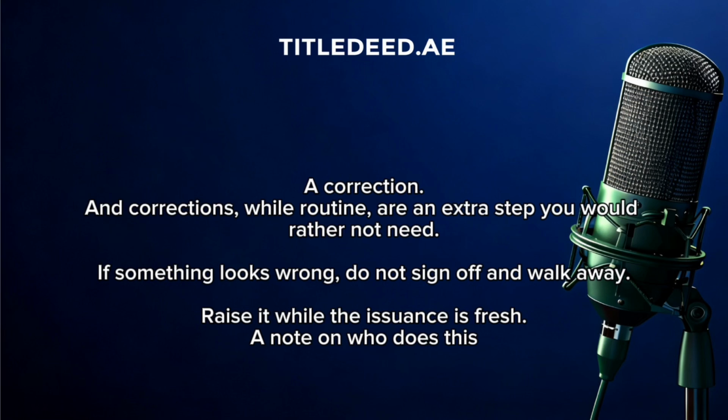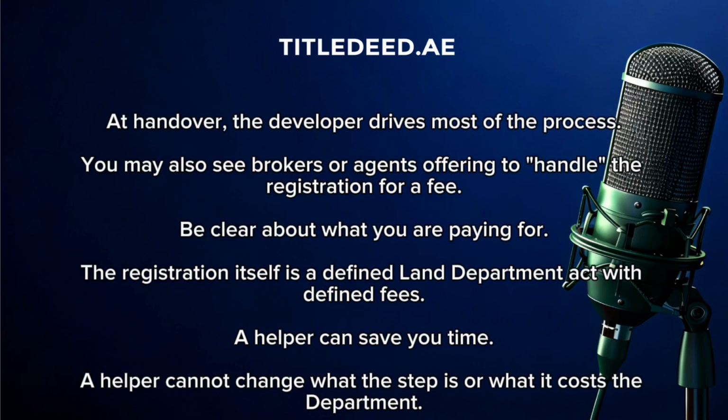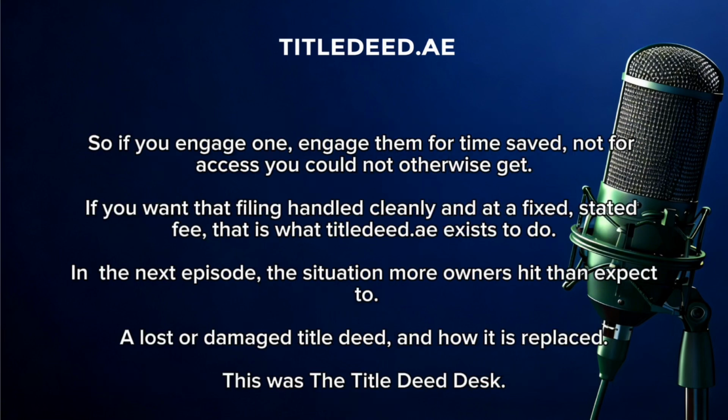A note on who does this. At handover, the developer drives most of the process. You may also see brokers or agents offering to handle the registration for a fee. Be clear about what you are paying for. The registration itself is a defined land department act with defined fees. A helper can save you time. A helper cannot change what the step is or what it costs the department. So if you engage one, engage them for time saved, not for access you could not otherwise get.